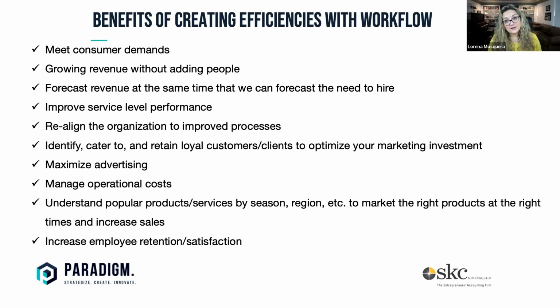You can realign the organization to some of those improved processes so that as you're growing, you can start to see where there are gaps in the process, or maybe where you can better shift an employee from department A to department B because they're going to be better suited to help their growth there. You can identify, cater to, and retain loyal customers and clients to optimize your marketing investment. Because when we talk about client DNA, now you know who they are and you can go after them because you know exactly who you're targeting, which means you're now going to help your bottom line. And Andrea, as a CPA, is going to love that because she's going to know that you're maximizing your advertising dollars and you're managing your operational costs all at the same time.